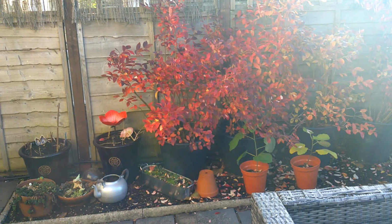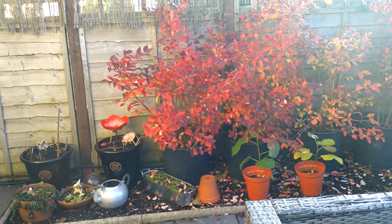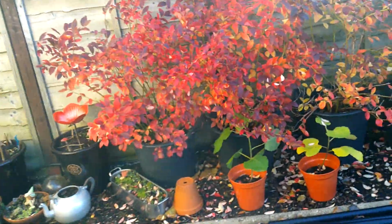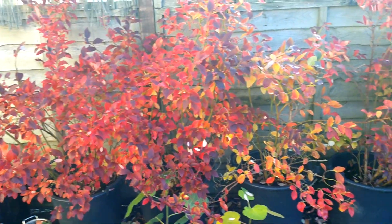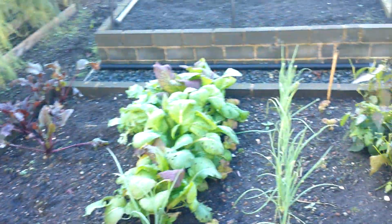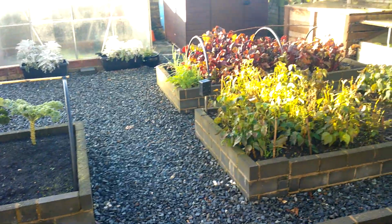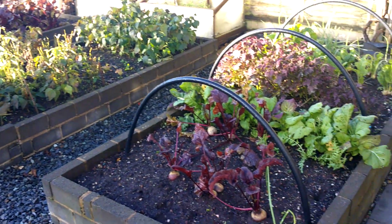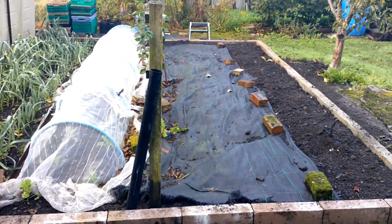I know I posted a picture on the community page, whatever, but I couldn't resist just another look at these blueberries. I mean, the foliage is just absolutely stunning. You know, beautiful. Right, so what I'm going to do now is I'm going to walk down to the micro orchard and just show you what I've been doing down there, because I've been pretty busy actually. Guys, we're down on the micro orchard, so I'll just spin you around now and show you. Sorry about the sirens, the eternal sirens.